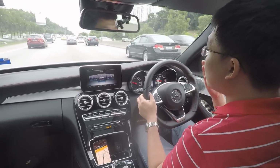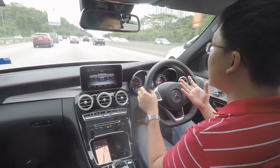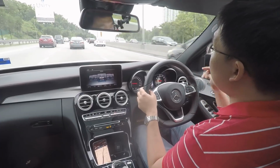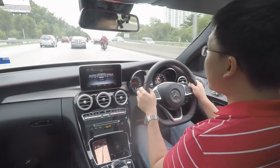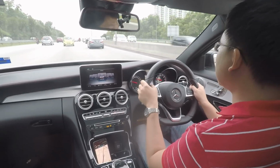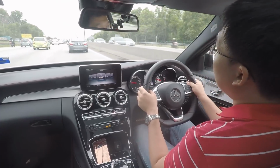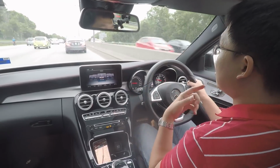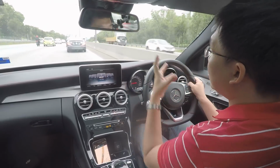Of course, we are talking about the 4-cylinder versions. I felt the air suspended C350e was very, very comfortable. This one, the C43 here, with adaptive suspension, is actually pretty good. It is definitely better than the regular C200s and C250s. But of course, you also have to bear in mind that because this one comes with AMG fettled suspension, and it also has adaptive dampers, it naturally has the advantage.